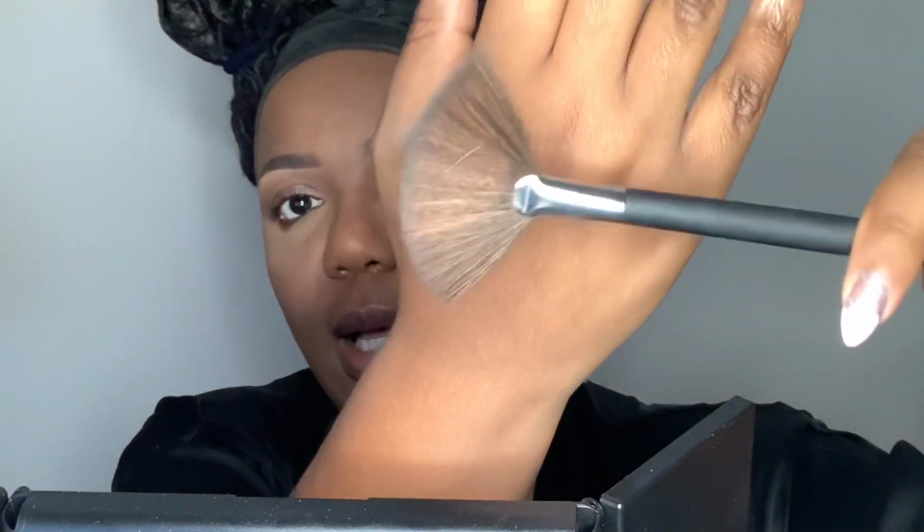And I'm going to take it from the top. One, two. And I'm going to use a fan brush. This is the Royal & Langnickel Omnia BOM 300. Okay, that's a lot. Fan brush.